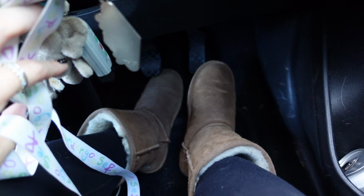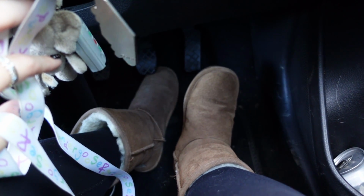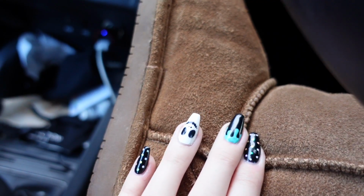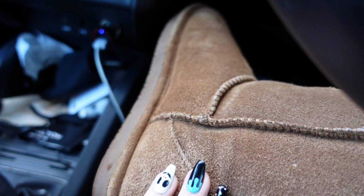I was wearing them around the house and I just walked out in them, and I think we should petition to bring Ugg boots back in fashion, because honestly they're the most comfy thing ever. They're not actually real Uggs, they're just some ones that I got in TK Maxx maybe 10 years ago.